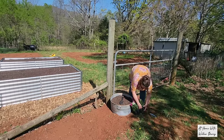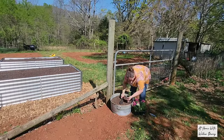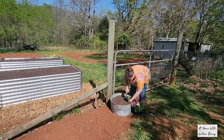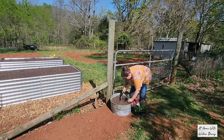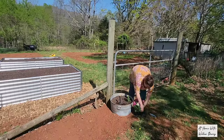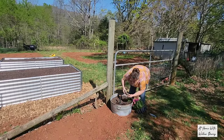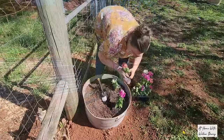I'm so impatient, y'all. I wish I could just snap my fingers and the garden would be instantly filled with a million wildflowers. But I realize it will be weeks before they start to bloom, so in the meantime, I'll just have to be happy with the snapdragons and poppies for now. Once I finish planting the flowers, then I'll be planting the herbs and vegetables that I picked up at Lowe's.